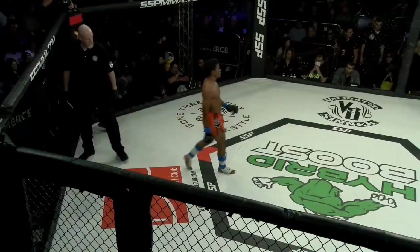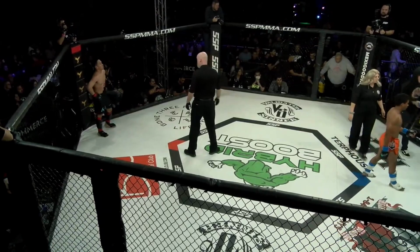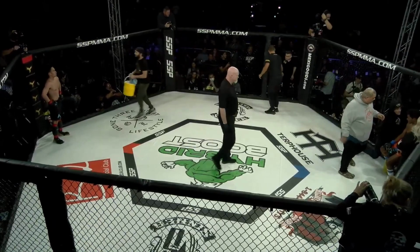Pretty even round one. Not really tough on the score. Some nice striking for both guys. Didn't really see any ground action, but saw some nice takedown defense.